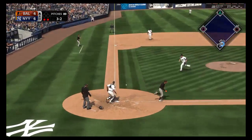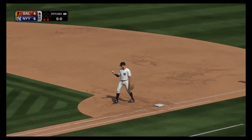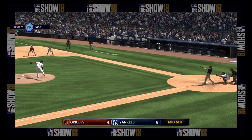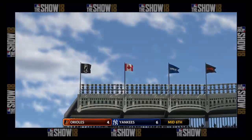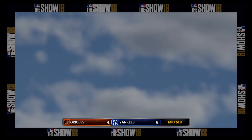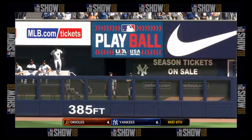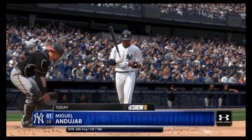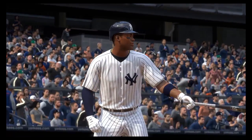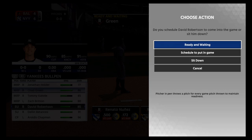A swinging bunt up the third baseline. Throw in time, and the side is retired. But the Orioles strike for 2 thanks to the 2-run home run. Bottom of the 6th is straight ahead. It's the Yankees 6 and the O's 4. Here's Miguel Andujar now. He's set to start it out for the Yanks here in the 6th. Third baseman, Miguel Andujar.